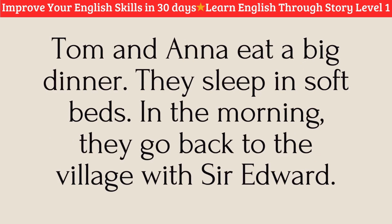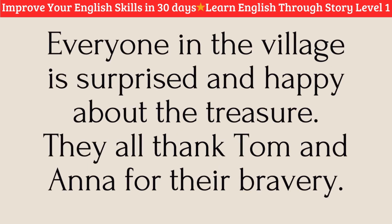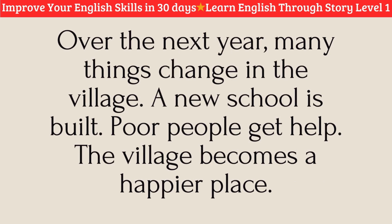Tom and Anna eat a big dinner. They sleep in soft beds. In the morning, they go back to the village with Sir Edward. Everyone in the village is surprised and happy about the treasure. They all thank Tom and Anna for their bravery. Over the next year, many things change in the village. A new school is built. Poor people get help. The village becomes a happier place.